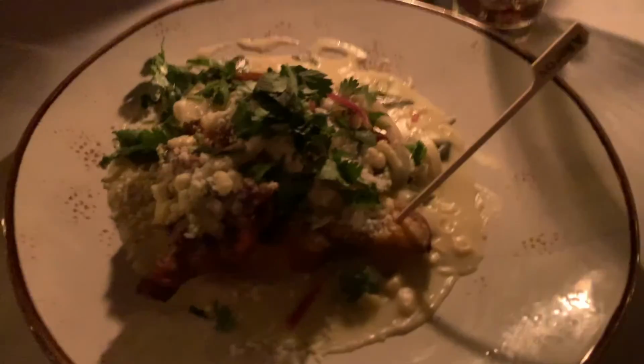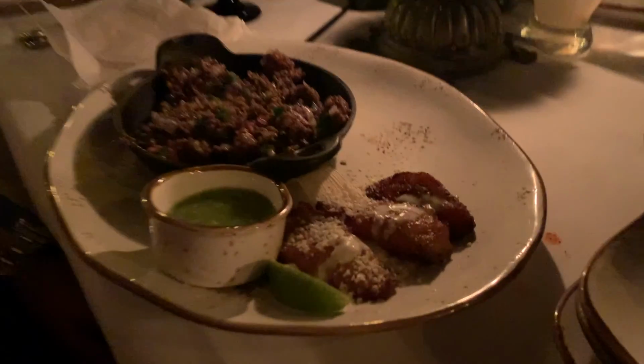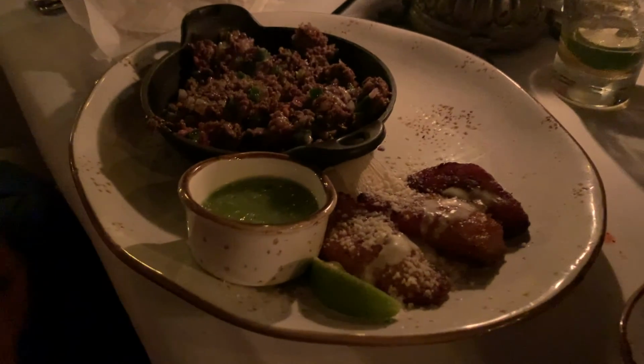Pasta. Oh, it's a different cheese. This is so good. Tortillas. Ribeye tacos. She stole my tortillas. Say what? She stole my tortillas. What are those? Are those plantains? Those are Mexican bananas.